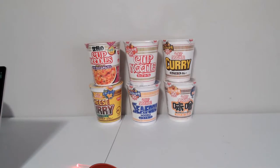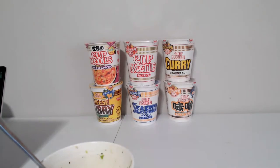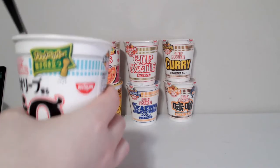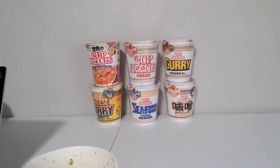Silicon dioxide was an anti-caking agent in food. That's hilarious. Yeah, I don't know what the SiO is supposed to be. Let me try reading this other label on here. There's like a little pepper shaker thing, like a pepper grinder thing. Let's see what that one says.